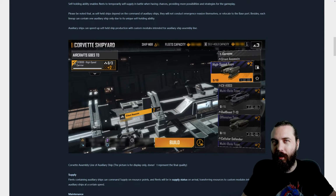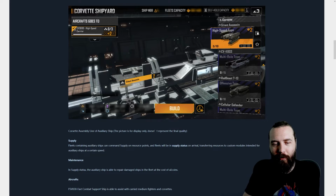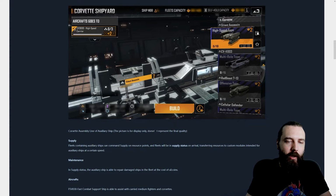So this could be very, very nastily paired with, say, solar whales and their absurd Corvette capacity. It's potentially where this ship sort of sits at as a better thing, as if you are running aircraft, it might not be able to do fighters. We'll see. Corvette assembly line of auxiliary ship. There's picture display. Yeah, there we go.